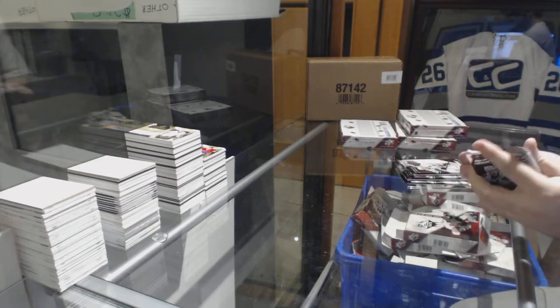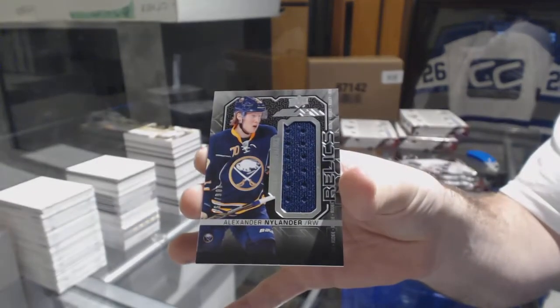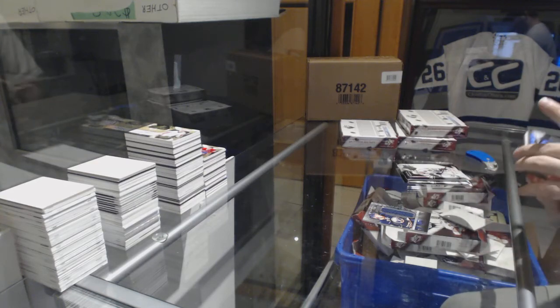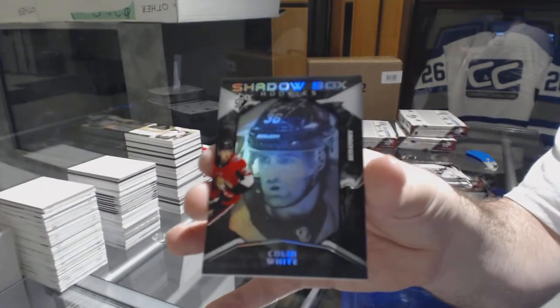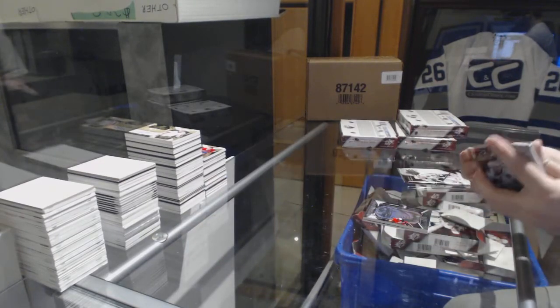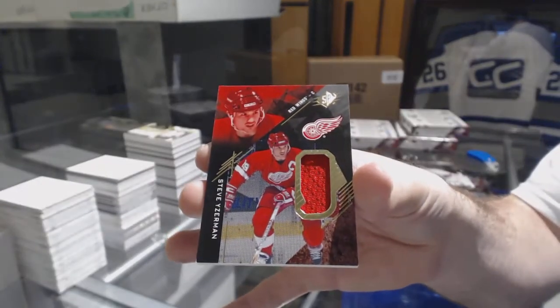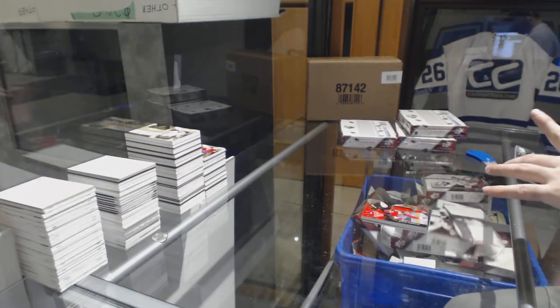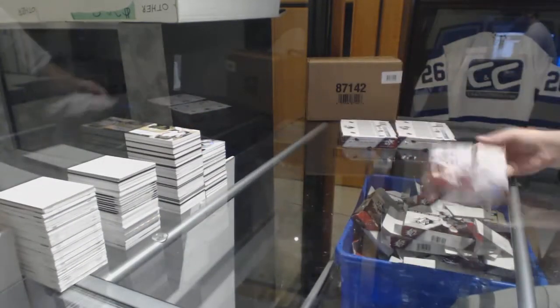All right. For the Buffalo Sabres, Alex Nylander, Relics jersey. For the Ottawa Senators, Shadow Box Rookies of Saturday Night, Colin White. For the Red Wings, jersey of Steve Yzerman. And we've got for the Minnesota Wild, the 199, Devin Dubnyk. Autograph base, Dubnyk.